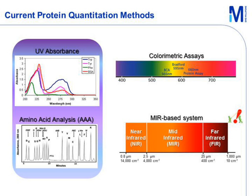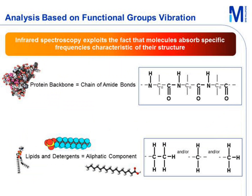Why IR? Well, we decided that it would be nice to base the quantitation on the vibration of the functional groups. If you look at the protein, the amide bond is dominating the structure because the peptide bond is the main structure of the protein. There are other biomolecules, like, for example, lipids or detergents, which have characteristic structures and bonds, like, for example, aliphatic compounds. So by basing the quantitation in the IR area, protein quantitation can be done, but also other information can be delivered on the sample.